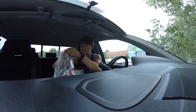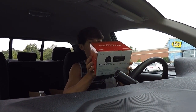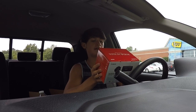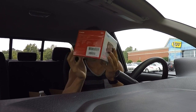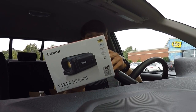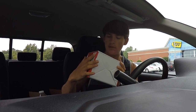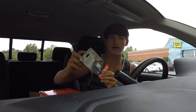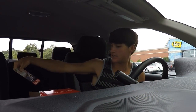Alright guys, what I got, let's see. So, the Canon Vixia HF R600. Red Ryder BB gun. If you guys know what movie that's from, I feel like I'm reading out like that kid was. That's the camera. I believe the camera's like $250. And then the card, I got a card for it. That's just a 64 gig. It's just a regular SD card that it takes.